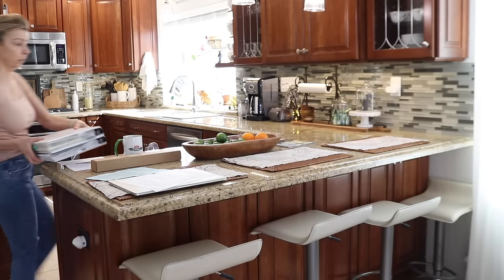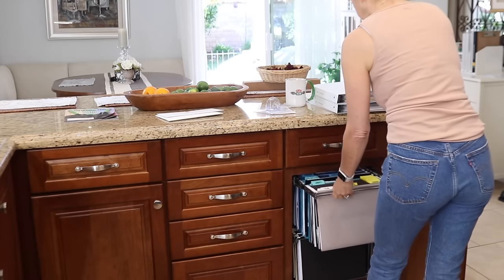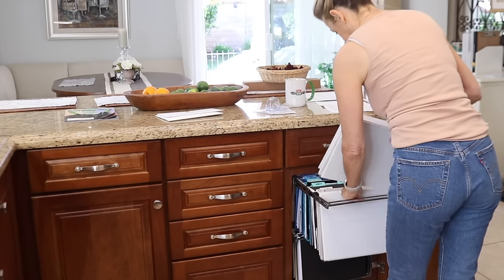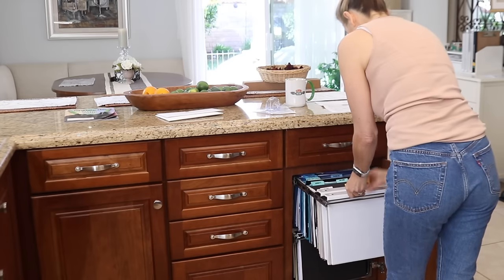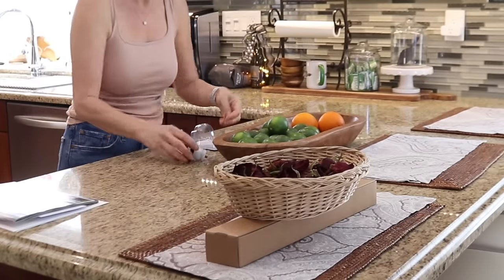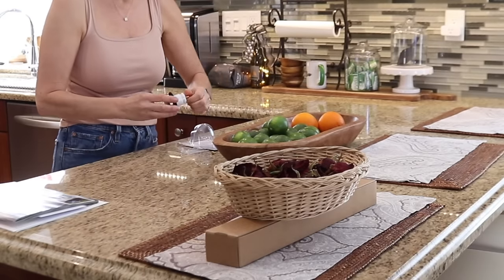We converted this kitchen cabinet into a file cabinet by installing this hanging file insert, and I'll be sure to add a link to the description box if you want to know more about that. And all the paperwork is now in one place, and we can easily file important papers and bills as soon as they come into the house.